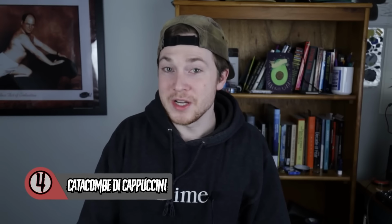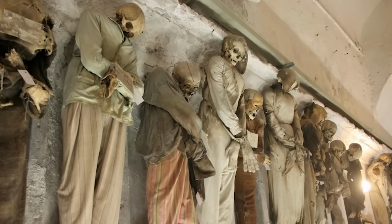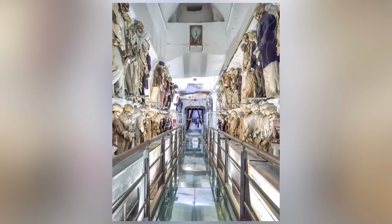Coming in at number 4, we've got Catacomb dei Cappuccini. And if just the heads aren't enough for you, consider heading down to Italy to see a massive collection of mummified bodies. Back in the 16th century, the Capuchin monastery ran out of space in its original cemetery, leading the monks to excavate crypts beneath. After mummifying a few friars, it became somewhat of a status symbol to be entombed in the catacombs, with many folks asking to be preserved in fancy clothes.